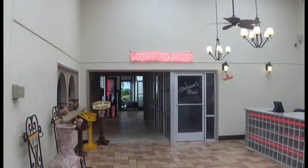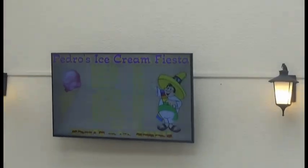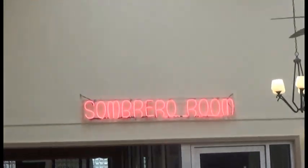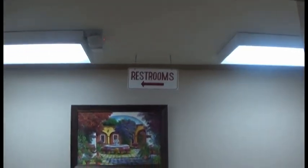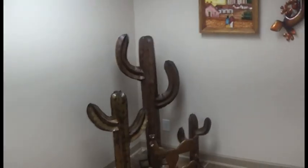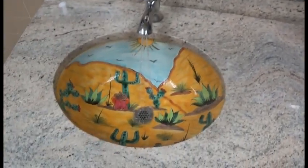Here we go. Yep, we're going to eat in the Sombrero Room. Pedro's Ice Cream Fiesta. Actually, the Sombrero Room. I like the lattice roofing. This is the Sombrero restaurant. We're over there somewhere. I'm going to head this way. And I think this will be the last thing that I do, the stop before we head back on the road. They did some fun painting on the sinks here. I normally wouldn't record the restroom, but that's kind of cool.